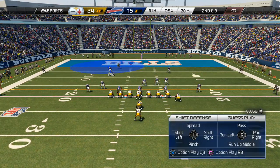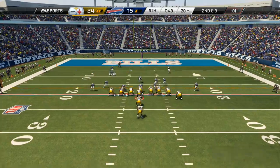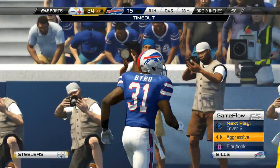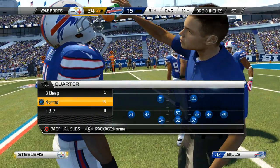Let's go! 188! Three down. Mike's 50! Run! He's had a terrific job so far here today. He's got his team winning. They're in the red zone. Let's see how clever he's going to be on this call.